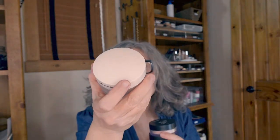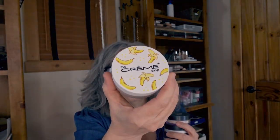No. The only loose powder I'm going to keep is the Laura Mercier because it's the newest and it doesn't have talc. Oh, and this banana powder I've never used.